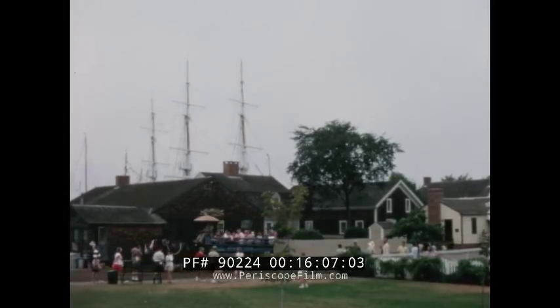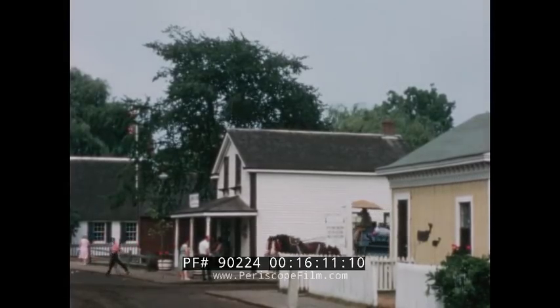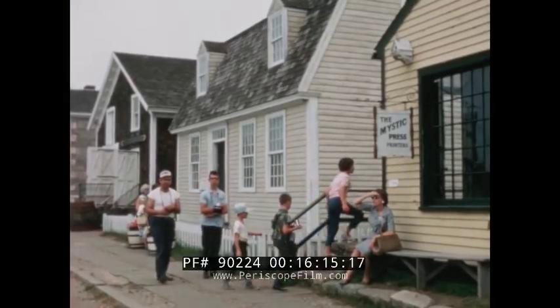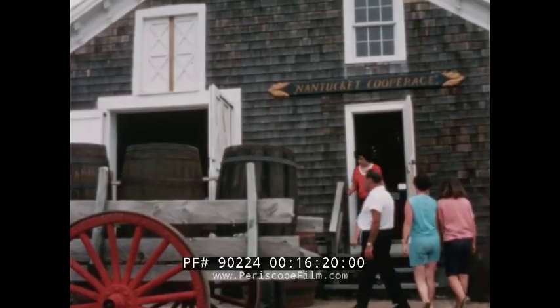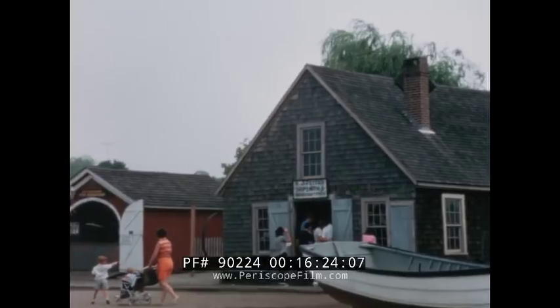And from this vantage point, we can see many of the old shops and stores that were to be found along Connecticut's coast in the 1850s. Here's a print shop. The Nantucket Cooperage, where wooden casks were made for the great sailing ships. A wagon shop.